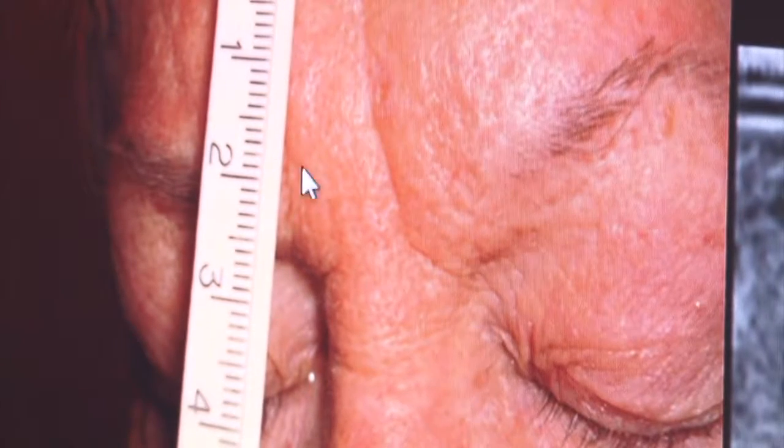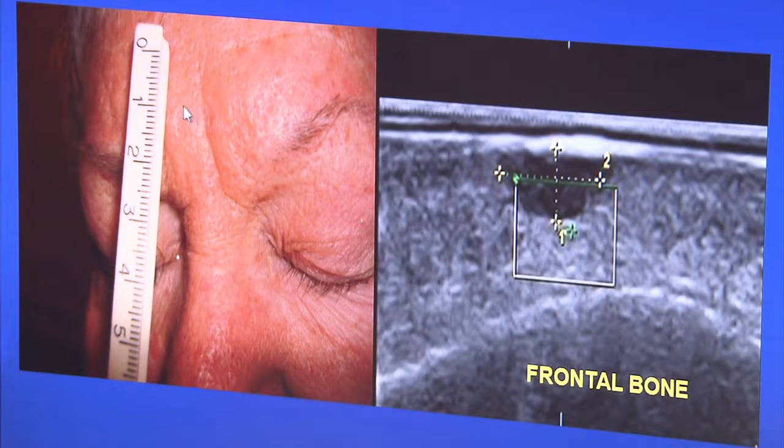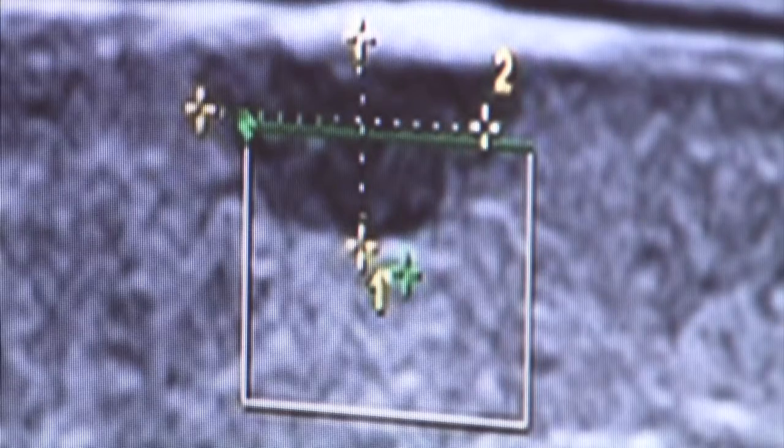Now here's a man who had surgery on a tumor. It grew back. That's the tumor. And this is the depth below, and this is the actual bone of the skull. So it's a tumor that's burying itself. They got some of it, it grew back.